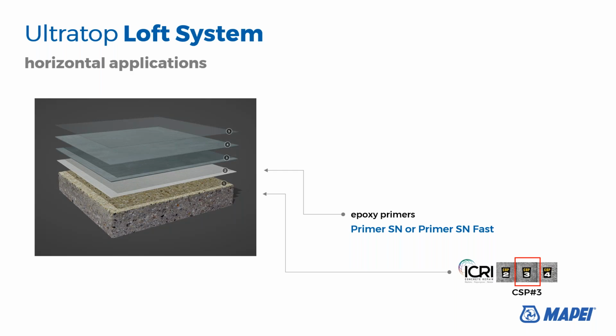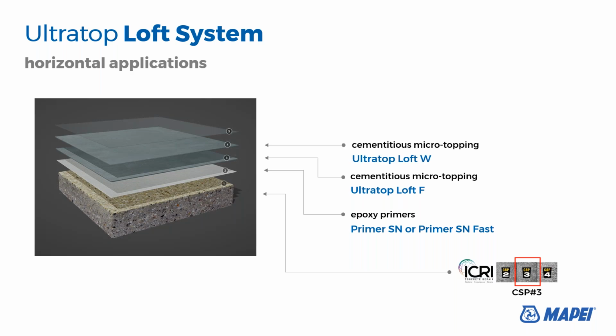So again, CSP number 3, epoxy primer, and then the first coat of micro-topping. We always recommend, especially for the floors, 2 coats of cementitious micro-topping. In this case, we have the Ultratop Loft F as a first coat, and then the second one, the Ultratop Loft W. We can change color. By the way, we can do 2 layers with a different color, and we can have that kind of 3D texture when we finish, or we can use the same color and then we will have the kind of texture that I showed you. So basically with this system we'll have no consistency in color, but really beautiful shades.